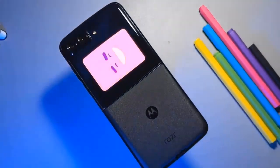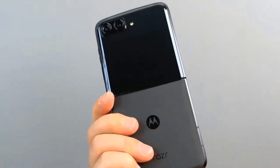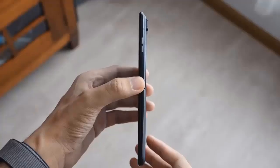It is over. Motorola finally launched the Moto Razr 2022 and the phone is everything we expected it to be. The new foldable keeps the signature clamshell design and comes with an improved display, dual cameras and a flagship chipset.